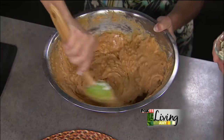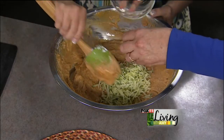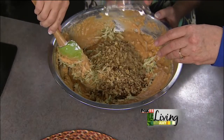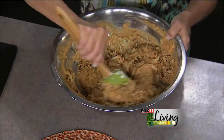That looks good. Okay. And then we'll add a cup of shredded zucchini. Okay. And a cup of walnuts. I use walnuts, but if you prefer pecans or whatever your favorite nut is, you could use it. Whenever I'm doing a quick bread like this, I try getting not a ground nut, but a smaller chop on it, because otherwise you're slicing the bread and you're hitting that nut, and then you get the funny looking slices. Good point.